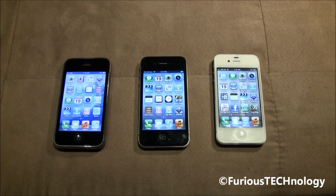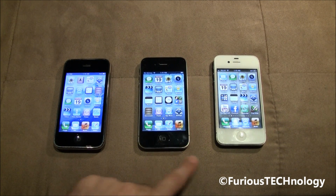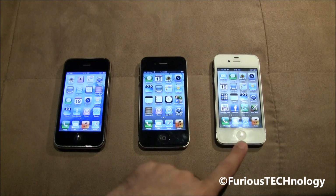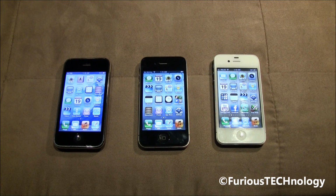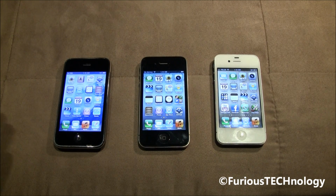What I have here is 3 generations of iPhone. I've got the iPhone 3GS, the iPhone 4, and the iPhone 4S. So what I'm going to do is show you a little bit of the differences and comparisons between each of these phones, so you kind of understand what the differences are, right? There's 3 generations of iPhones. You kind of want to know which one should I get. If I have one of them, should I upgrade to another one? So hang tight and I'll show you some of the differences.